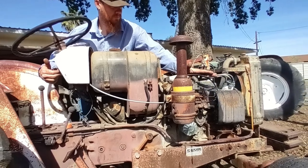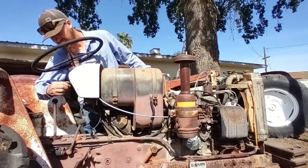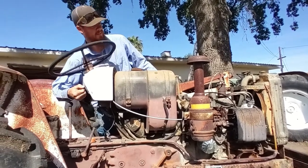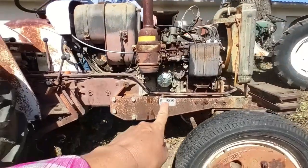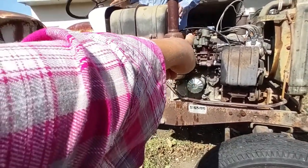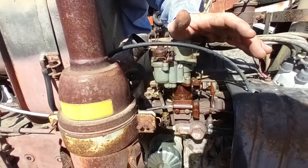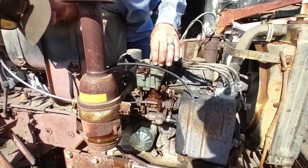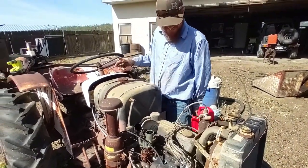Woo! Oh, she's getting fuel. Okay. But it's still wanting to pop. Oh, we're spraying out fuel over here. Out of the carburetor, look at that. Oh. Ooh. Yeah, floats are stuck. Okay. Is what I would say. Dang, she got some fuel out. Yeah, she did. She wanting to run.